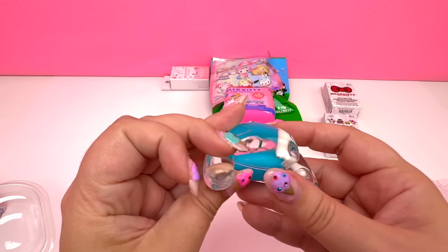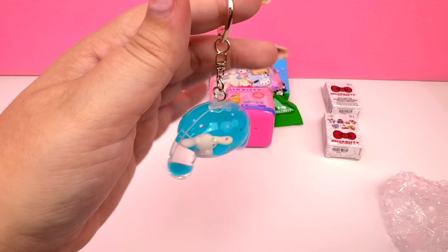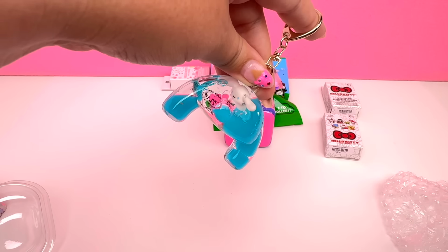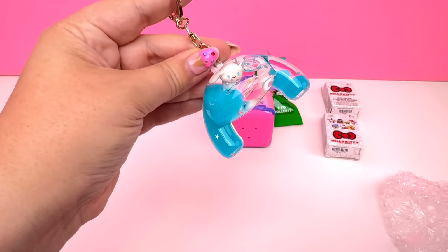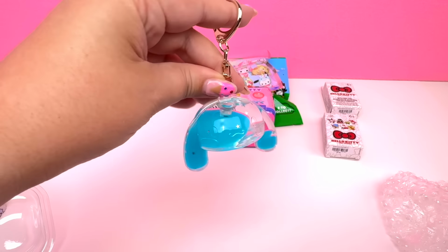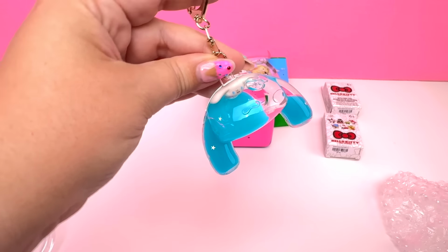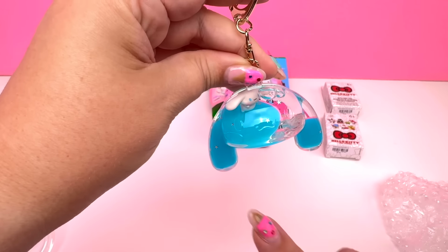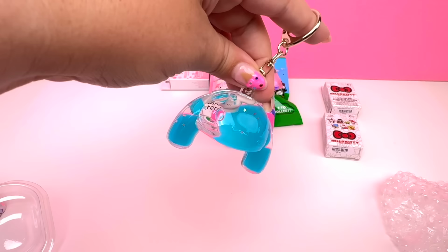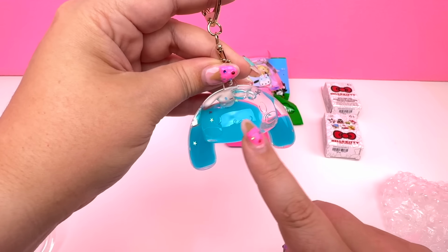All right, you guys. We got Cinnamoroll. Oh my goodness. So just like the other one, you can kind of move the water around and Cinnamoroll does move around. I love this detail that they did with making the shapes as the characters. I think it does elevate it quite a bit. So I really like this. And oh my goodness, I just noticed this is the face of Cinnamoroll right here as well. So that is really, really cool. I like that. I give this a 10 out of 10.